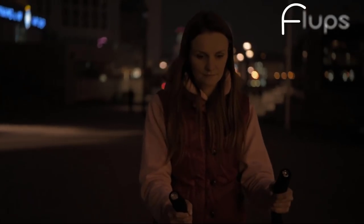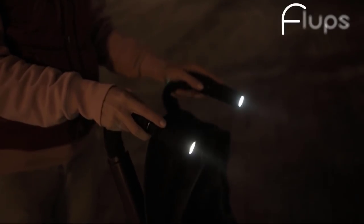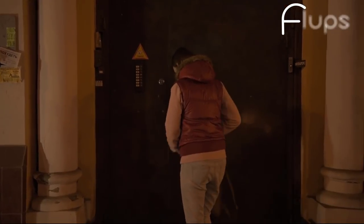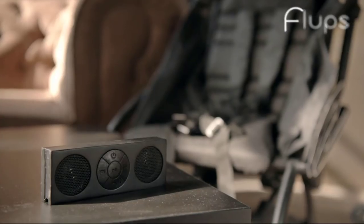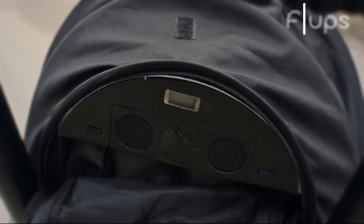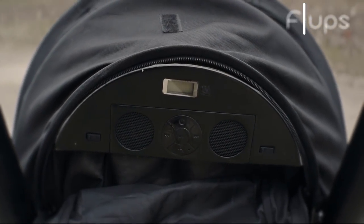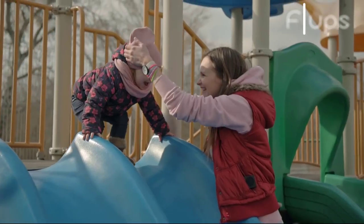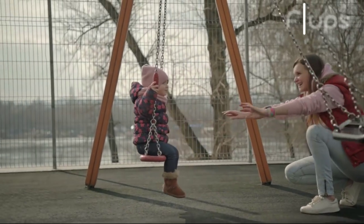Believe me, this is extremely convenient. The built-in flashlights in the handholds. This is a very convenient function at nighttime, when the streets are scantily lighted. It also consists of the portable Bluetooth sound system. Fresh air and exercise can be fun and energetic from now on, with your favorite music.